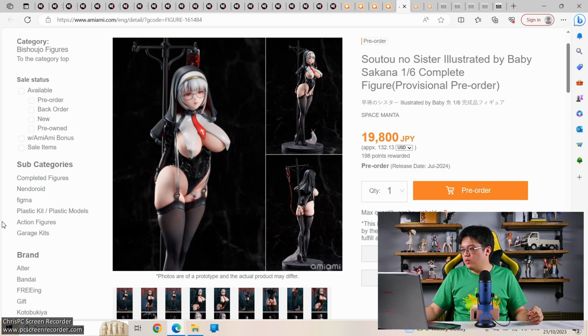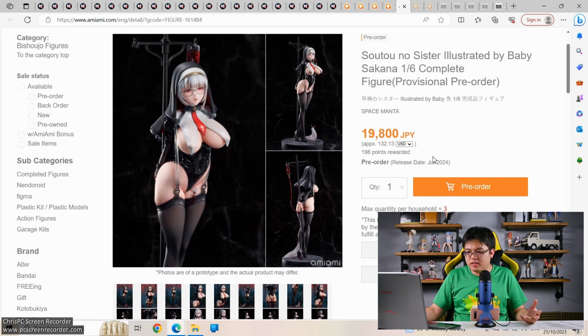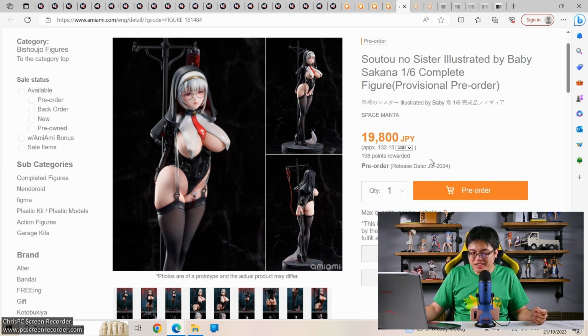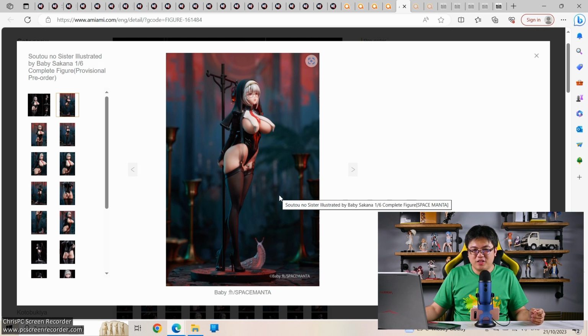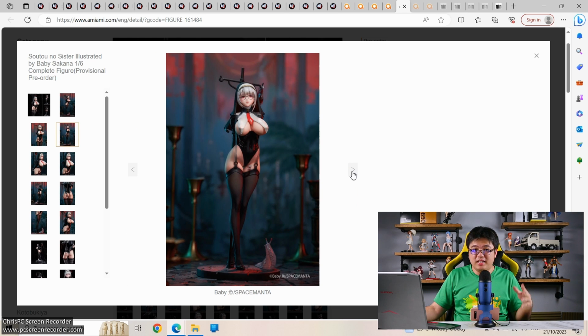The next one, Soto no Sister, illustrated by Baby Sakana, 1/6 scale, by Space Manta, another new figure brand. And since Ami is calling this a provisional pre-order, this is 99% a Chinese figure brand. Okay, this item is a provisional pre-order as low production quantities set by the maker may prevent us from procuring enough quantities to fulfill all orders. At least you don't have to pay a deposit during pre-order, right? Okay, nowadays we are starting to see a lot of non-Japanese figure makers for some reason. Native, Frog, Rocket Boy, they're making quite a few of them, and then on the third party side we have more, and then now we have this figure by Space Manta.